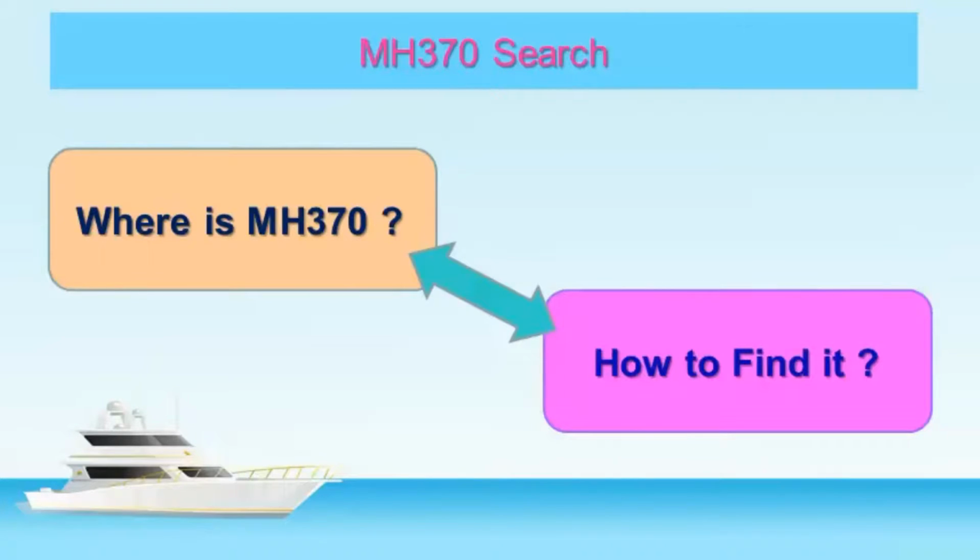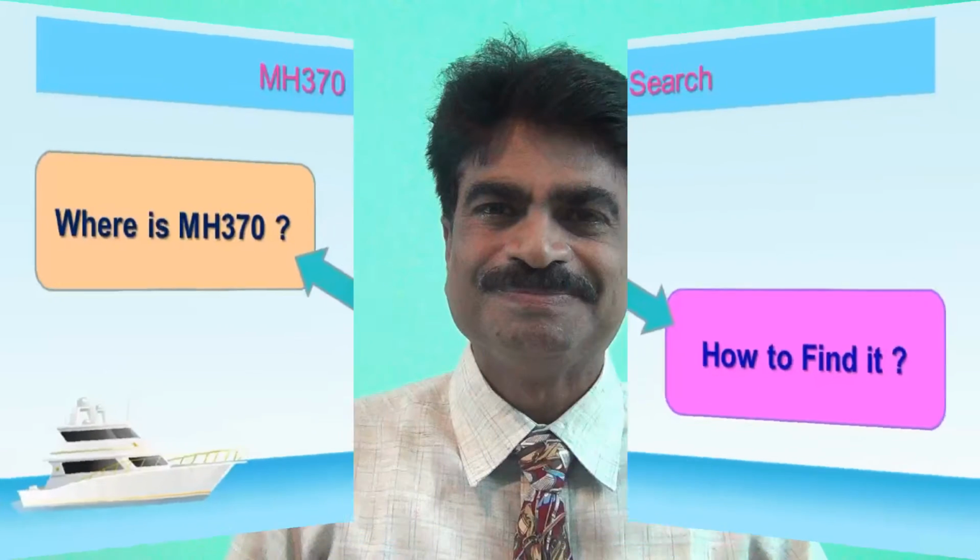Several millions of people in the world are waiting for the latest update about this missing plane. The biggest questions are, where is MH370? Where is this plane? How to find it? Which countries are determined to find it? What is the next step?